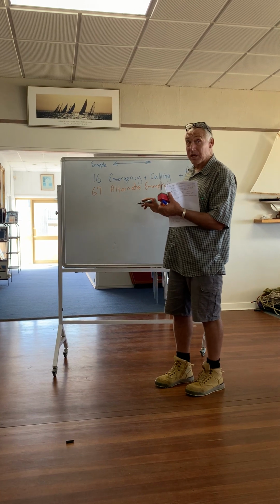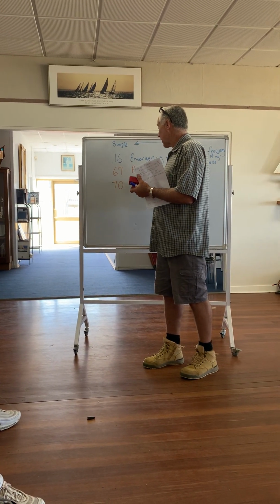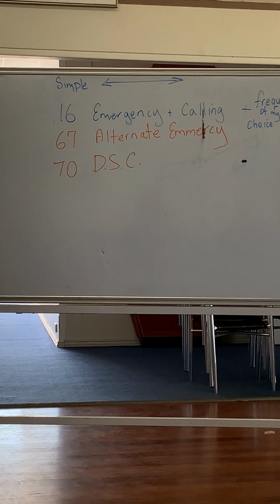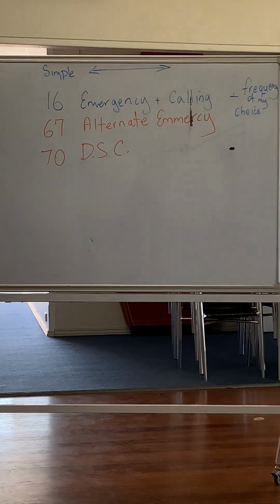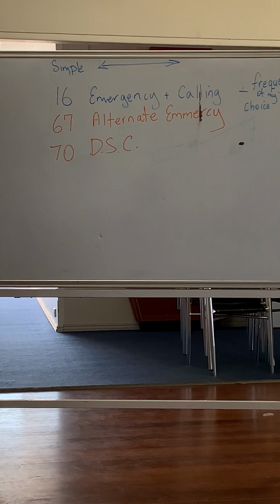All right, some other channels that are important to us. We've talked about channel 70, which was our digital selective calling, DSC. That's the big red button on the front of the radio. No voice speaking on channel 70. It's reserved purely for the digital selective calling automated system. No voice transmissions on it, no talking.